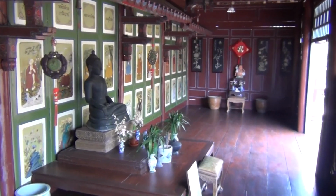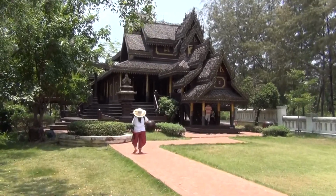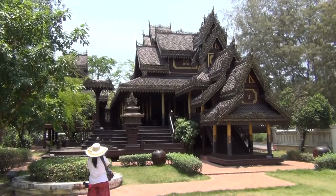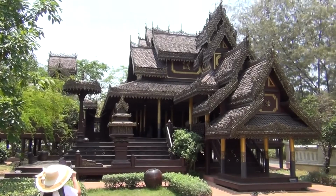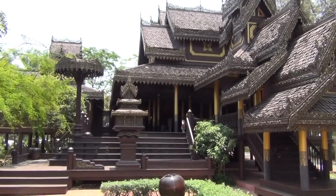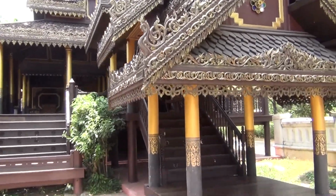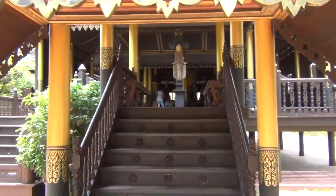So this is an old temple, and it was actually taken apart in northern Thailand and brought down here and assembled at the ancient city. So this is an old temple from northern Thailand. Very dark wood, and as usual, wood keeps it cooler. Natural resources are available, and I'll go inside and check it out. Watch my head.